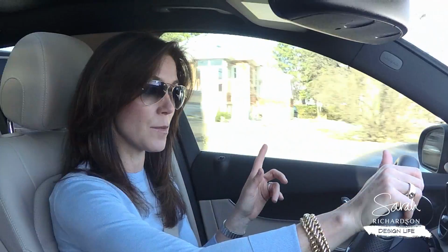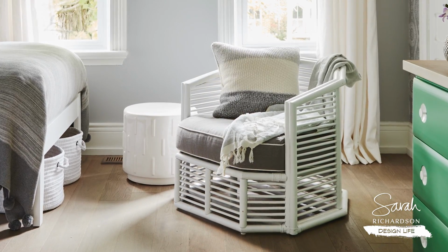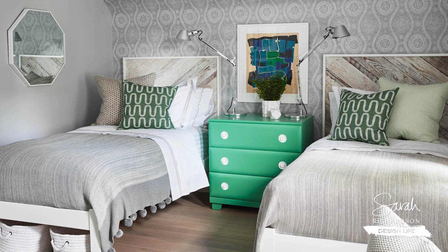In other vintage elements, I also love the octagonal rattan chair. I found it at one of my favorite consignment shops for $120. It had a cushion on it, so literally all I had to do was paint it white and give it a new cushion cover. So that's the gray and green room.